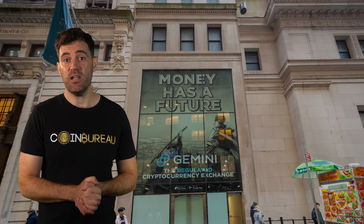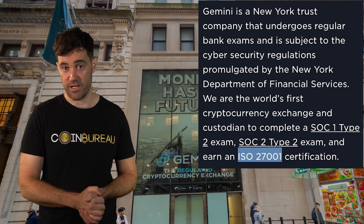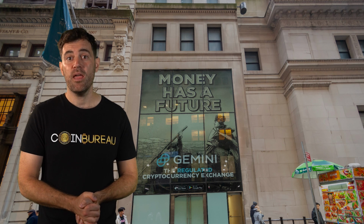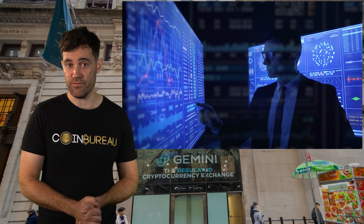Now, if that wasn't enough certification mumbo-jumbo, Gemini also earned an ISO 27001 certification, and that's essentially an international standard on how to manage information security. So, that all means that Gemini is run very well and up to the standards expected by serious financial firms.